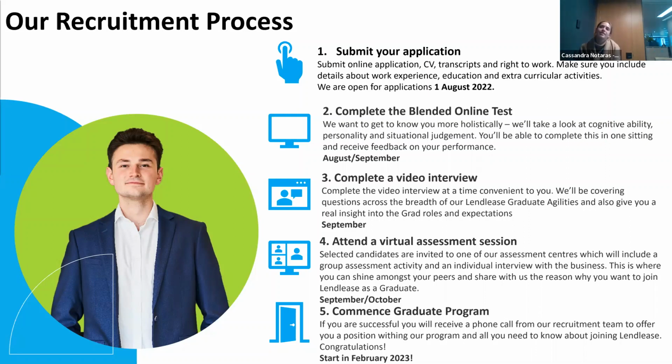And then there is the second stage, which is the online test. It's a mix of looking at cognitive ability, personality, and situational judgment. You'll be able to do that in one sitting, and you'll actually get feedback on your performance. Not a lot of those sorts of testing platforms have that, so it's always nice to see how you've gone straight away and get that instant feedback.